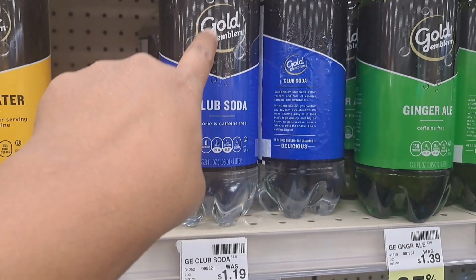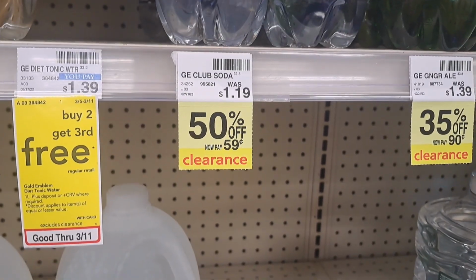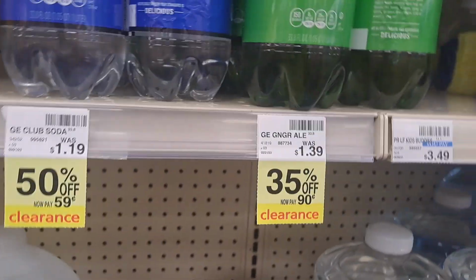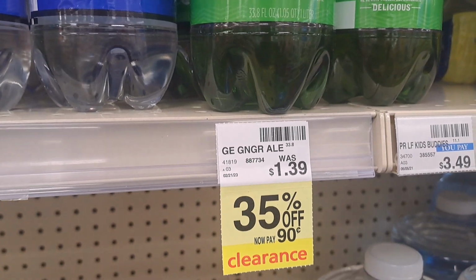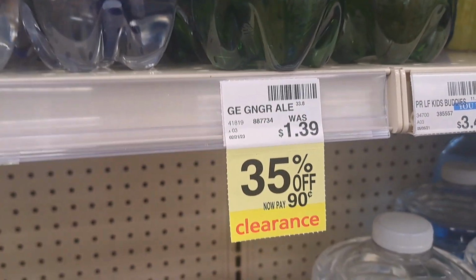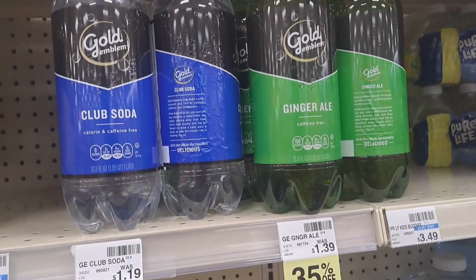And then also the Club soda. Again, remember, it's the Club brand. The Club sodas are 50% off. Those come down to 59 cents. I would grab them. And then here's the Gold Emblem ginger ale, which is $1.39. Regularly 35% off, comes to 90 cents. If you're a ginger ale drinker, I wouldn't wait. I would grab those also.